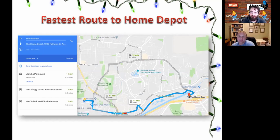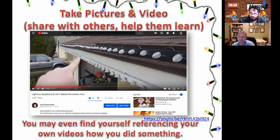I think I'm going to end it on these last three slides here. I think this is a great point to make: take pictures, video, and share with others, help them learn. Do what Jason's doing here, putting his knowledge into easy-to-use documentation for other people to digest and learn from. And like he says at the very bottom, you may find yourself referencing your own videos and how you did it. I took all the footage for 2020 when I was tearing down.